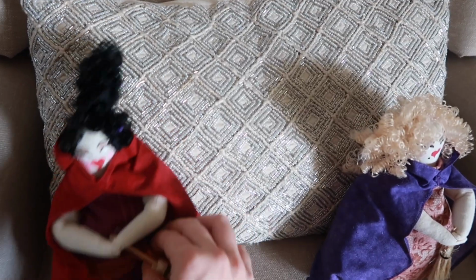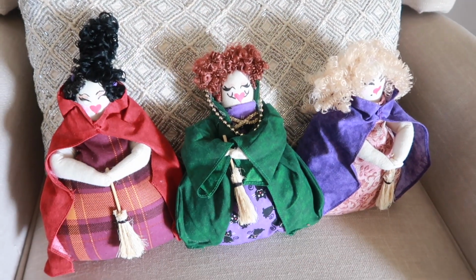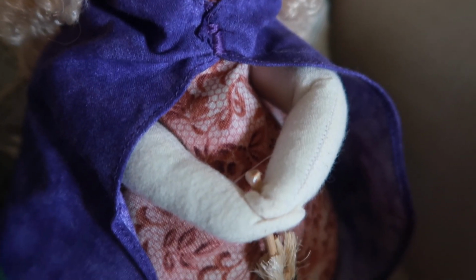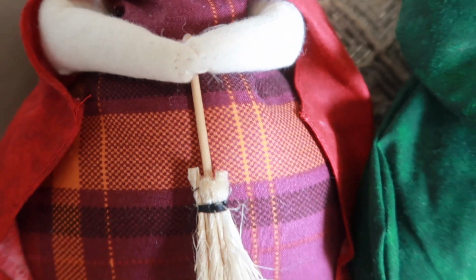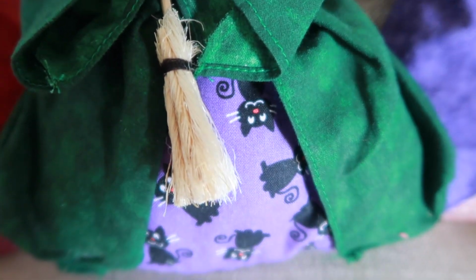Now I'm putting out my Sanderson sisters. I love these adorable little dolls. This is Sarah Sanderson, and I want to just give you a close-up look of each doll. There's Mary there. I got these, I think, from an Etsy shop as well. And then we have Winifred here. I just think they turned out so cute.